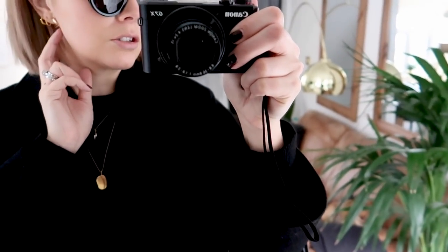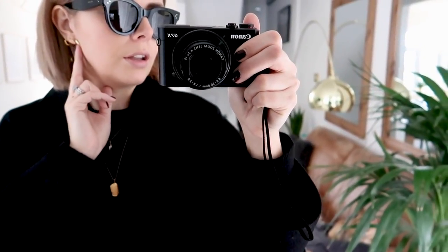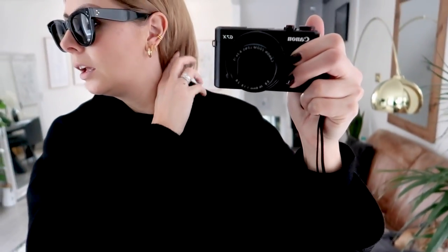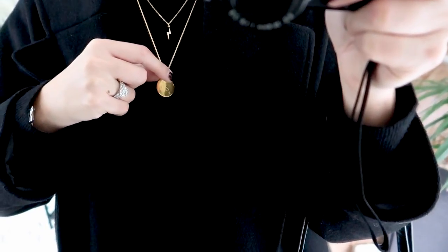Right, what do we have on? Okay, Celine sunglasses, earrings. These chunky hoops are from Pilgrim. These second and third huggies are from Miss Soma. And I've got an ear cuff in this ear as well, that's also Miss Soma. Necklaces, right, this little lightning bolt is from Aurelia, and then this is my Leo engraved pendant on a rope chain, that is Miss Soma.